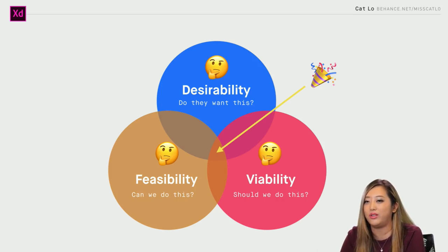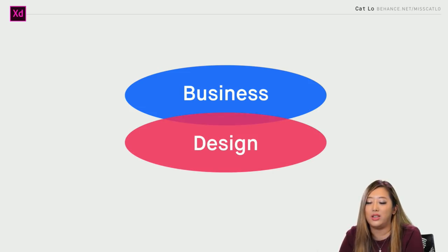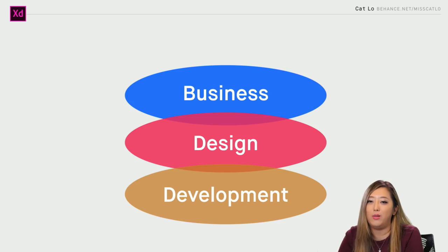So this is just something for you to think about while designing, but this Venn diagram is actually a very similar parallel to how you develop any kind of software. Because in terms of software, the business tells you the goals of what they want you to solve. Design helps come up with solutions to those goals, and we talk about those. And development are the people that need to actually make it work. So it's really important that all of these circles align.